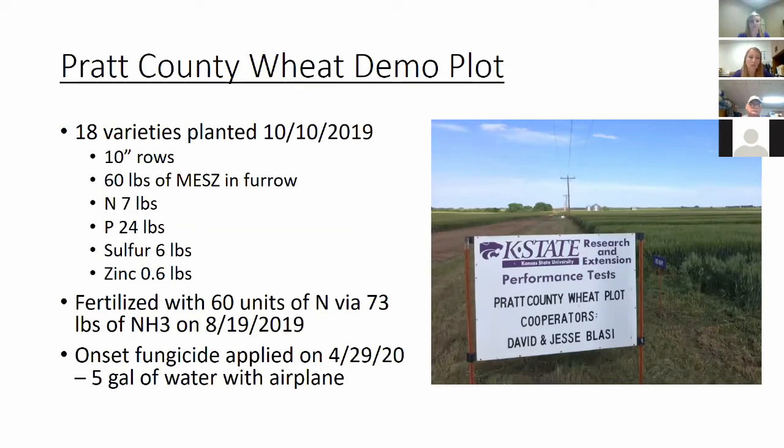This field was fertilized with 60 units of nitrogen via 73 pounds of NH3 on August 19th, 2019. And an application of Onset fungicide was done by airplane using 5 gallons of water on April 29th.